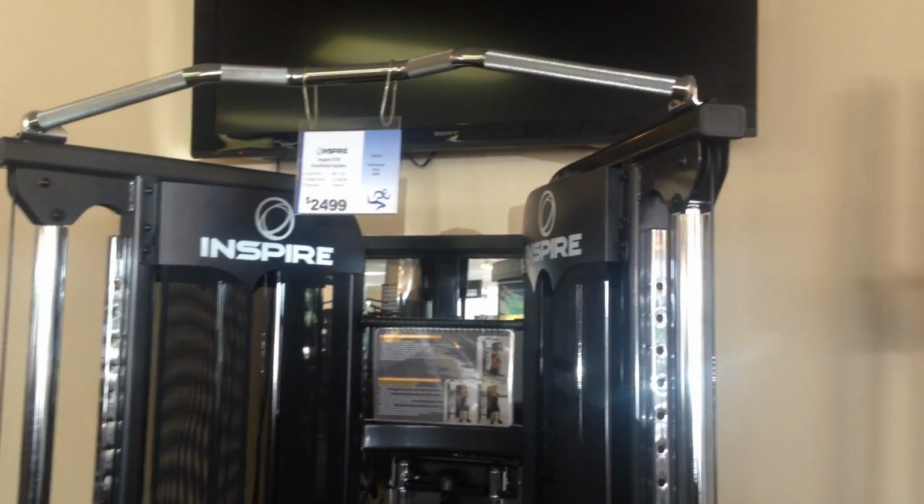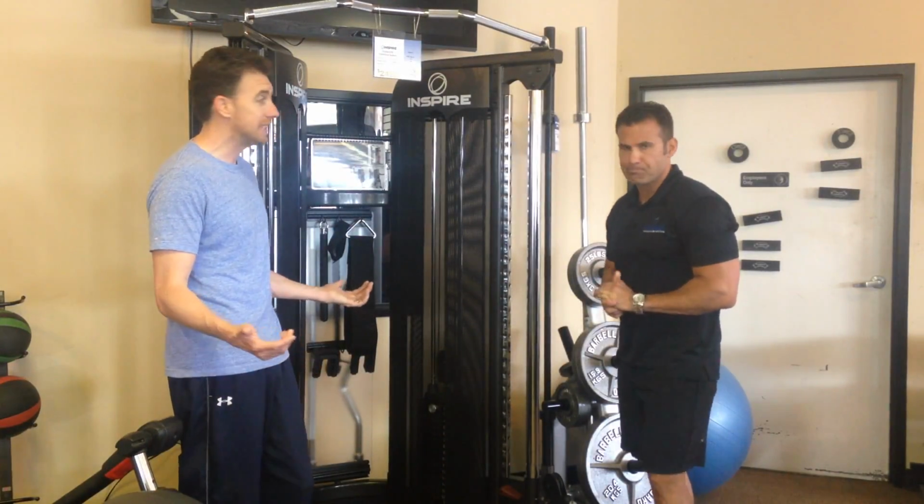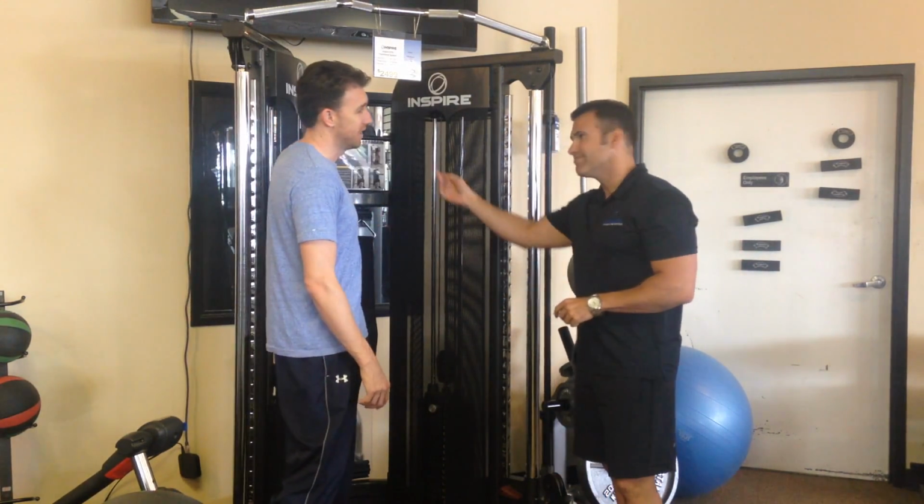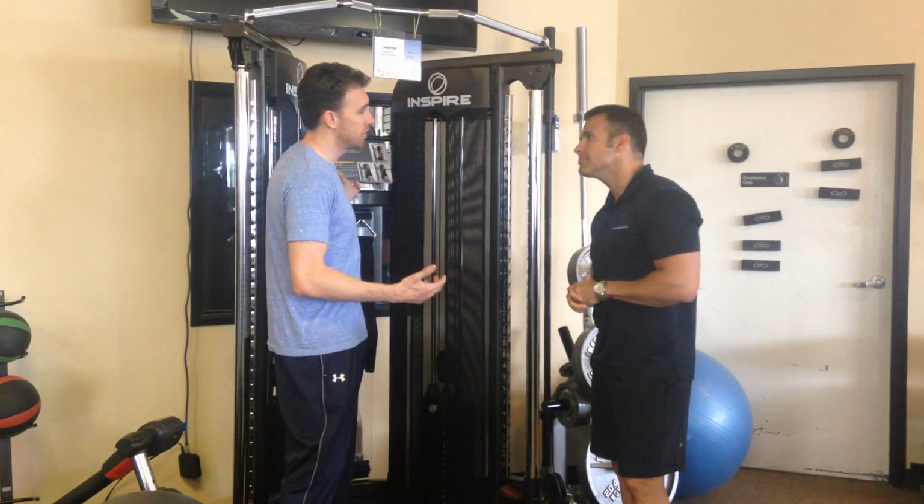Well, they did it with this. I think it's awesome. It's a small piece. It's compact. It's easy to use. And if you get confused as to what exercises to do, you've got a book right here. It tells you how to line it up, where to do the exercises.